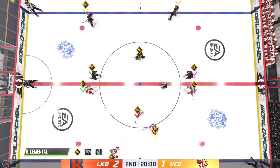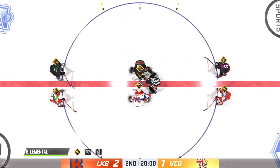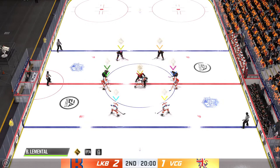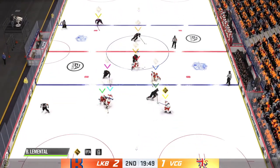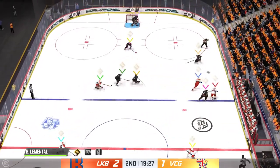Period number two seems ready to go. The teams are set. My broadcast partner, Ray Ferraro, was also set. Let's do this. The second stanza is underway as the puck is dropped. Let's go. Well, this one underway.